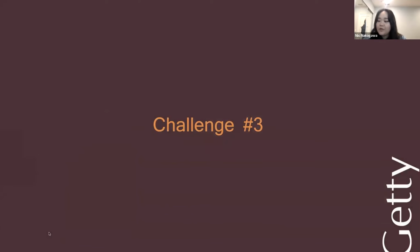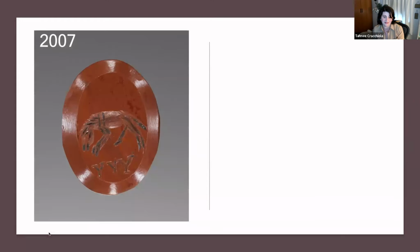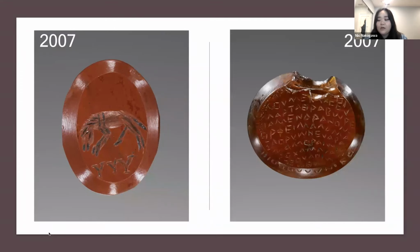This new workflow launched our third and most innovative challenge: new improved lighting. In the past, gems at the Getty were photographed using multiple continuous pinpointed lights. Although effective for some gems, the light quality was not suitable for all gems, and the engravings tend to go flat due to the multiple directional light sources, which would create multiple directional highlights, especially on rounded or beveled gems.